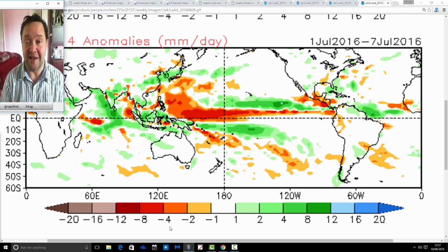Tomorrow we'll be using tried and tested short-range models for the week ahead forecast. So come back for that tomorrow.